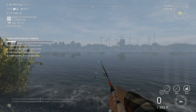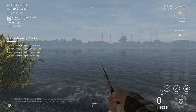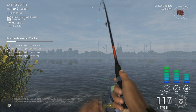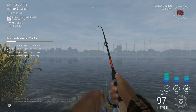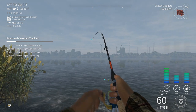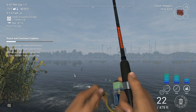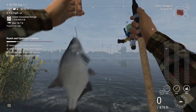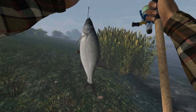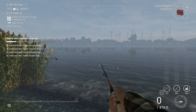Bream Master 1. And we got one on this one. This is the casters. This is probably a bream. Just see how big the bream is. I think this is a silver bream, though. Nope, it's a young common. The young commons are more silvery. The adults seem to be more of a yellowish hue.